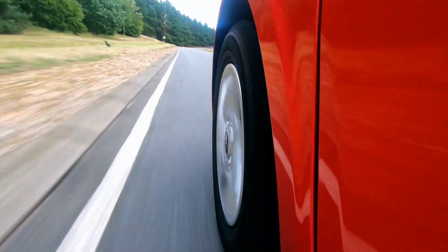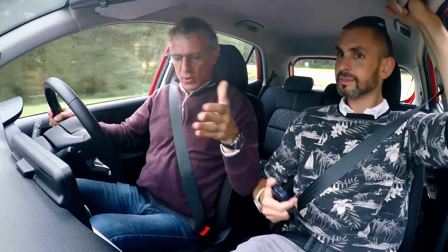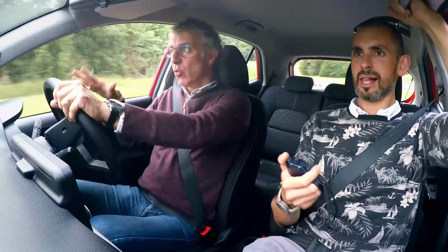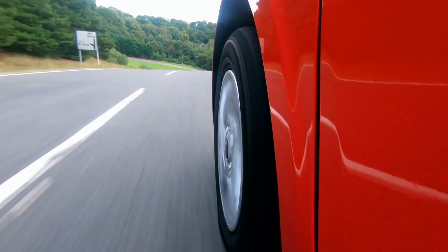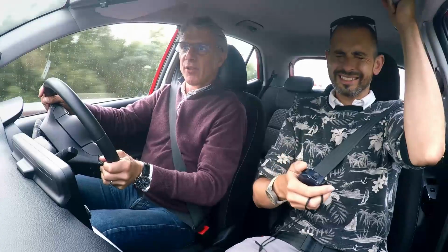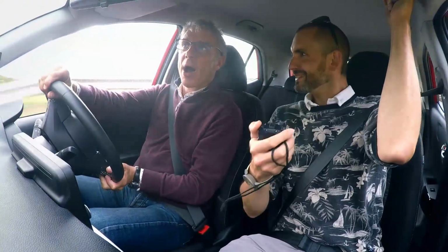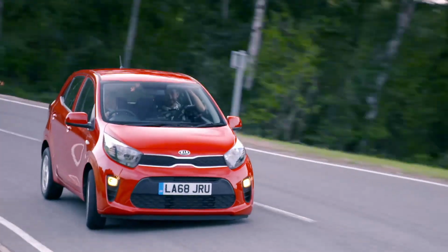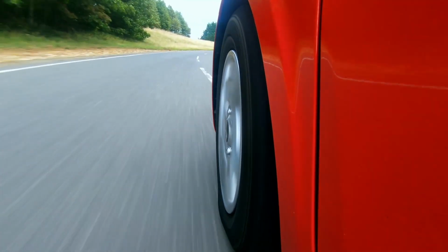But then on the steeper uphill section, struggling a bit up here. But yeah, actually, do you know what? It's a good little chassis. Yeah. It's quite well damped. Yeah, it's really well done. Oh, there's not too much roll in it. Did you go, oh? Yeah, I did. I just quivered. Despite my doubts about these 10 grand cars, I was having a blast.